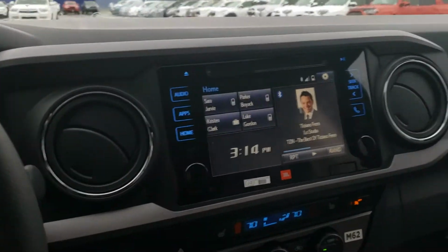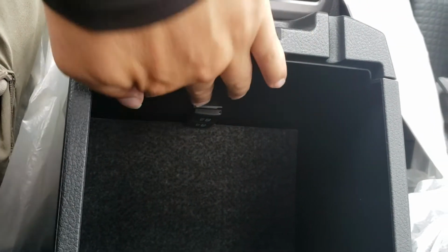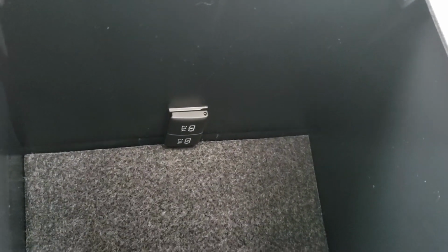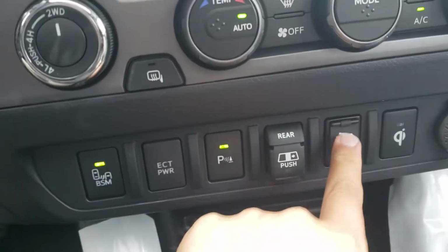Now I do have JBL, which means the audio is better. I can definitely hear some bass, which takes a hit on the storage area in the back. But I also love this, where it has two USBs, not just USBs. I don't know if you can see it. 2.1 amp USBs. That's pretty legitimate. And I don't think there's anything underneath there. 2.1, that's nice. This isn't, pretty sure of it, so I don't think I'd ever use that.